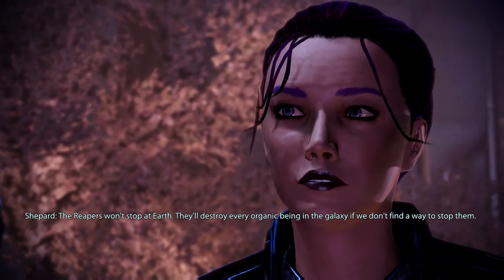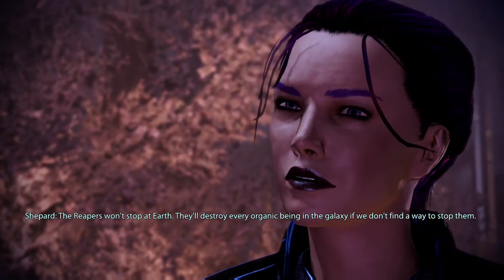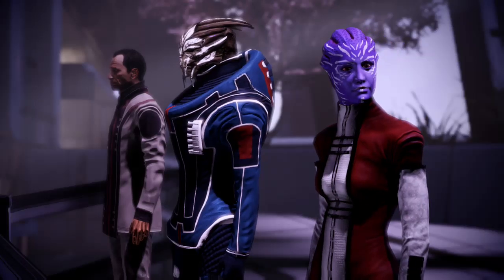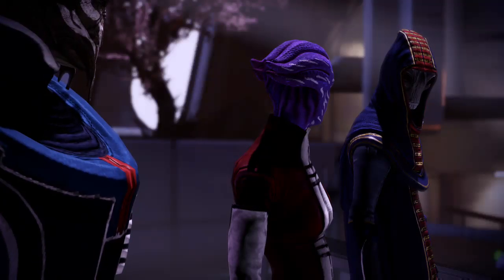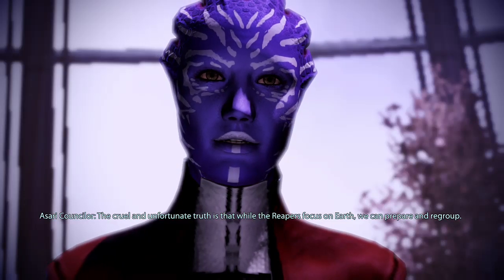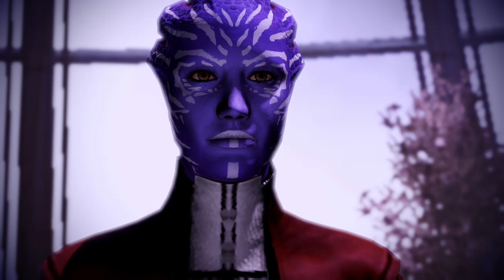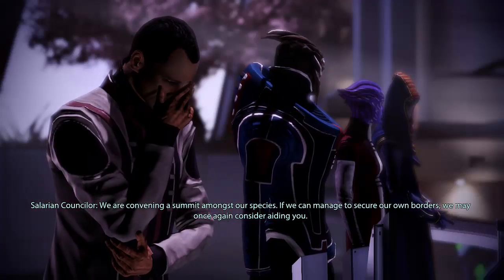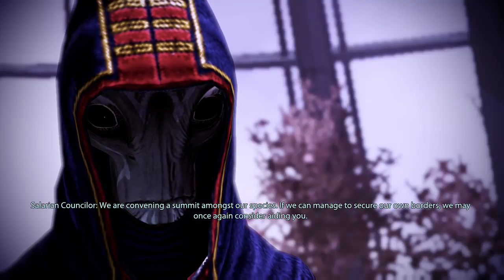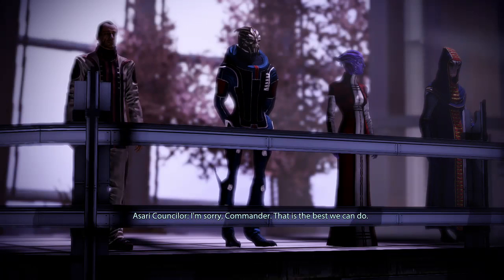The Reapers won't stop at Earth. They'll destroy every organic being in the galaxy if we don't find a way to stop them. The cruel and unfortunate truth is that while the Reapers focus on Earth, we can prepare and regroup. We are convening a summit amongst our species. If we can manage to secure our own borders, we may once again consider aiding you. I'm sorry, Commander. That is the best we can do.